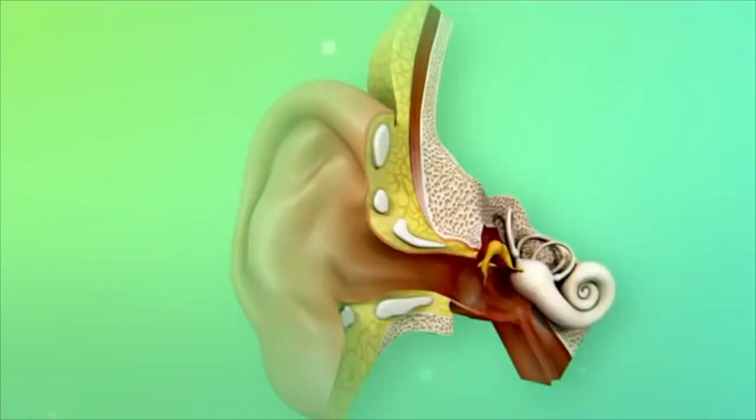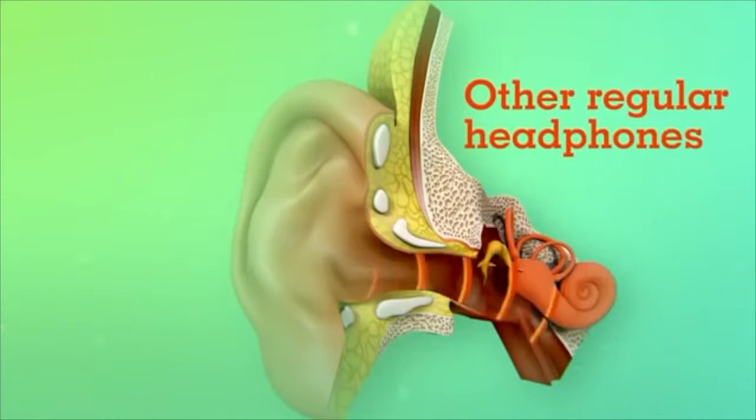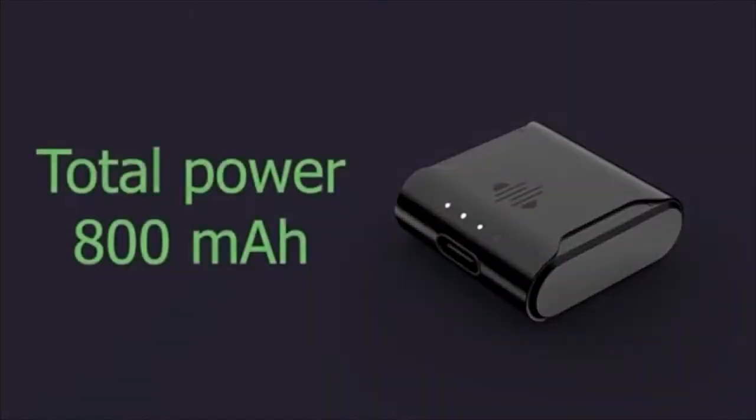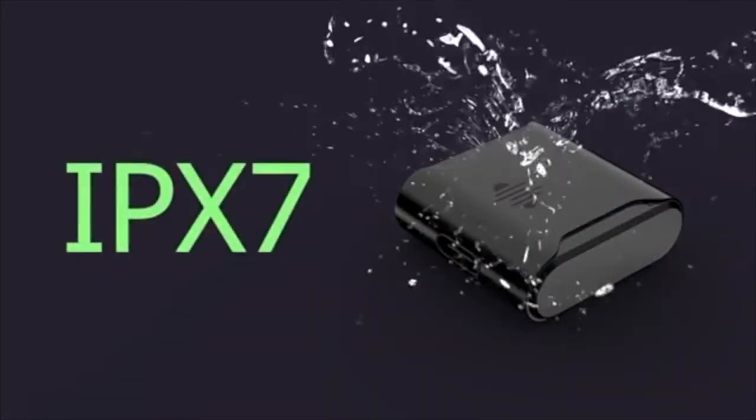But how do the headphones play music if they don't fit in the ear canal? All thanks to bone conduction technology, which by the way is not a novelty. On top of that, the device is known for its durability, decent battery life and water resistance.